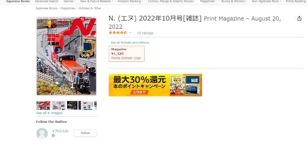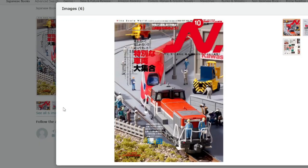The next magazine I'll discuss is N. And this one is published by Ikaros Publishing. And what's interesting about this one is that it's only released on the even number months. So you're only going to see it in February, April. No, that's... Yeah. Because this one's August 2022. It's supposed to be even number months. So, yeah, it is even. August is even. Okay. Oh, man. Little brain fart there.